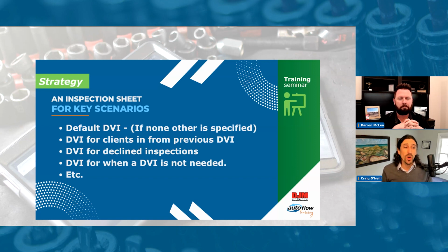Yep. And the same one is effectively used for the declined inspection. So between those two, the previous visit DVI and a declined inspection DVI, that declined inspection DVI is literally identical to that one, except it's titled for this specific scenario, which makes that a trackable scenario for reporting. Makes sense. I like that. And this is a great piece, and it's super short.